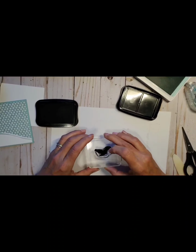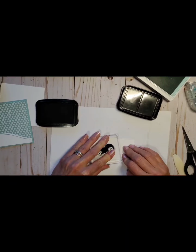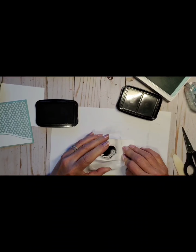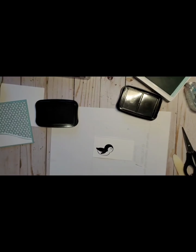So I'm just going to turn this so I have enough room for him. All right. So I'm going to press down and then I'm going to lift up. See how it's sticking? That's because I kind of held it down too long. All right. Now there is StazOn cleaner to get that cleaned up. And I'm just going to go grab my cleaner real quick here.